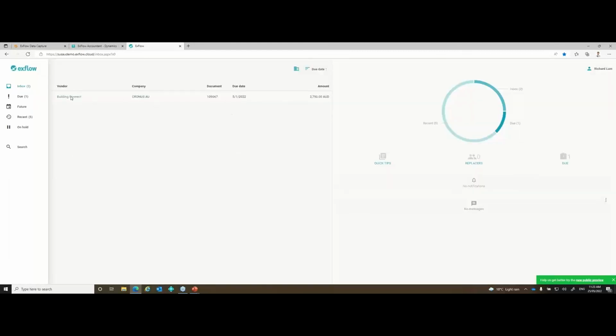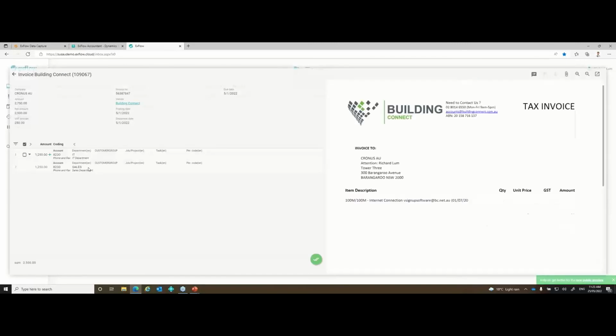Richard also has another invoice in his inbox. So if we go on as Richard here, we can see that he needs to approve this invoice line. And I should say here that Exflow can handle invoice approval on line level. So Richard is the IT manager. As long as an IT department code, one of the dimensions, has been used on an invoice line, it will be sent to Richard for approval.